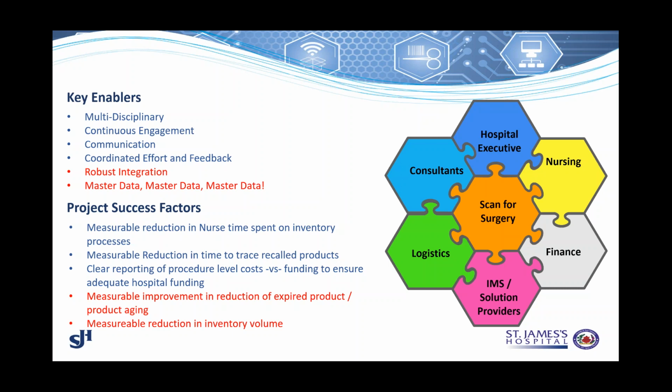So as a hospital, I think we've really embraced the adoption of GS1 standards over the last 2 years, and it was really going on from the other successes that we were able to successfully introduce the business case and then ultimately the program which followed.